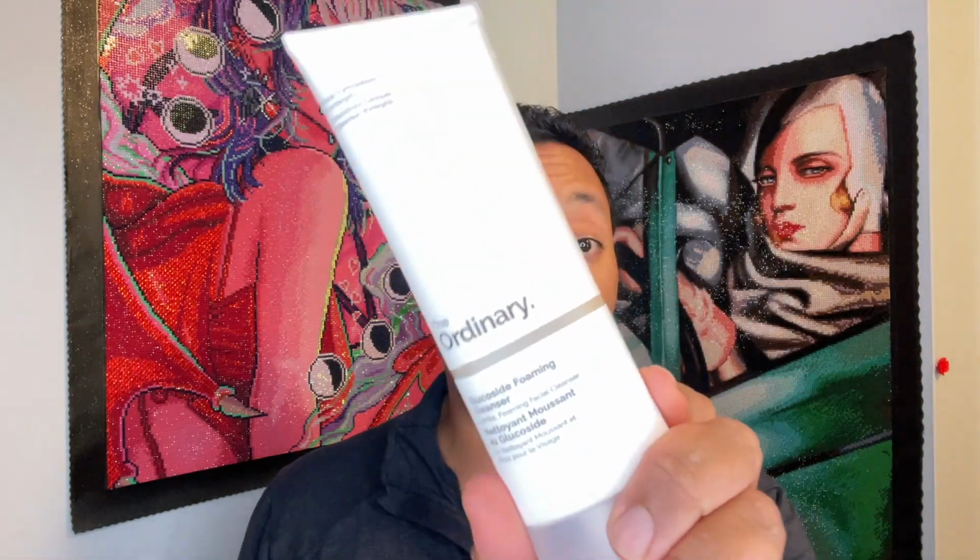I will say that it didn't power through sunscreen, so I always had to double cleanse in the PM, and I typically do that anyway. But if you're the type of person that likes to be one and done, you might get away with washing your face twice with this one product, but I definitely needed a little something extra to get through the sunscreen. So there is that, the Ordinary Glucoside Foaming Cleanser, not too shabby.